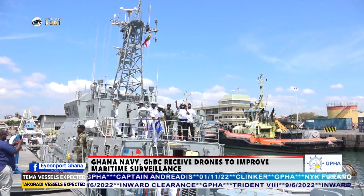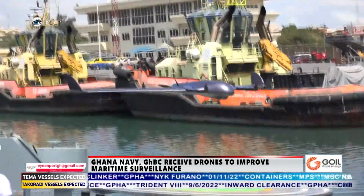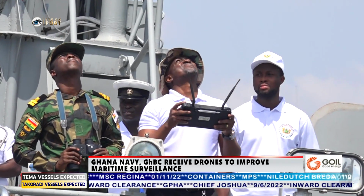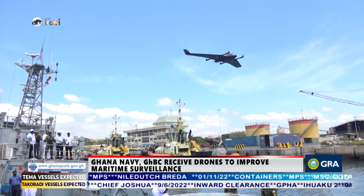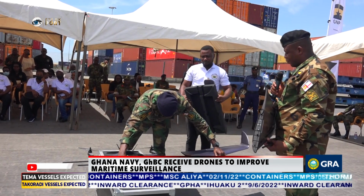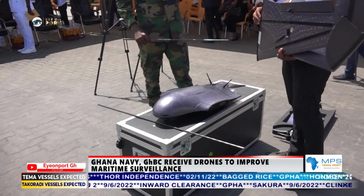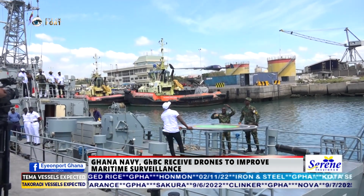The Ghana Navy and partner, the Ghana Boundary Commission, have taken delivery of two state-of-the-art surveillance drones which are intended to assist the two institutions deliver on their mandate of monitoring and securing Ghana's maritime territory. The two Delta Quad Pro unmanned aerial vehicles were donated by the Ghana National Petroleum Corporation. The Deputy Chief Executive Officer in charge of Finance and Administration at GNPC, Benjamin Kwekua Kolache, said the donated equipment is a demonstration of the collaboration his outfit has established with stakeholders and the protection of the nation's ocean resources.